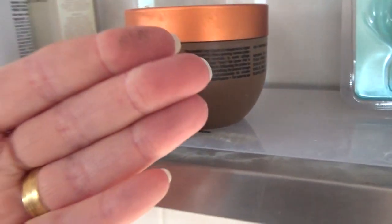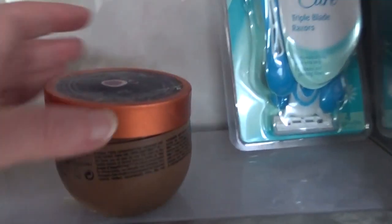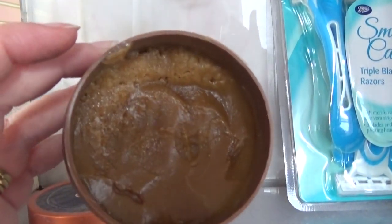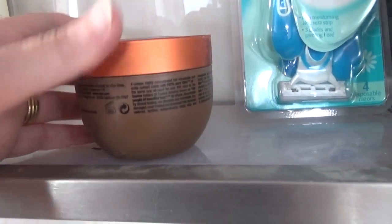Ojon. Let's see if the hair might. Look, everything's so filthy in here. Hold on. Opened the pot, and I don't think it's supposed to look like that. I mean, it used to be brown, but that looks like mousse. That's going in the bin. I did used to use it, but that's going in the bin. Satin Care Shaving Gel. Yes, I should keep that.